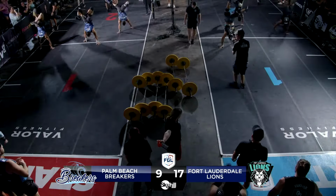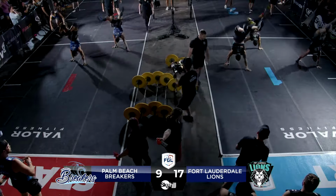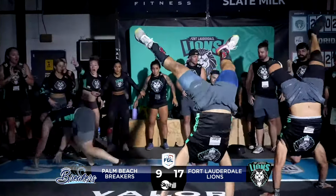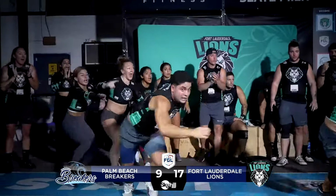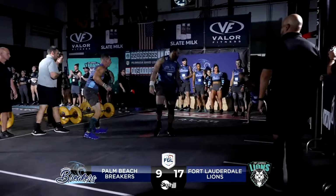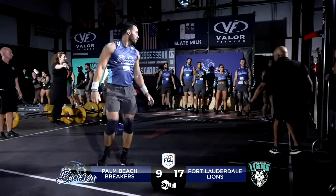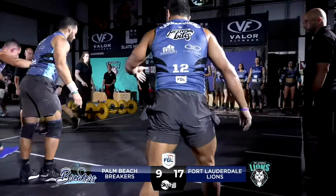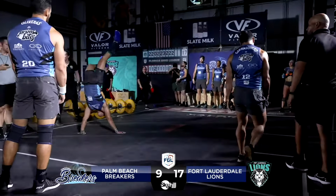Ooh, it looks like even though the Breakers started first, it's going to come down to the sprint at the end. Cardona's done. Santaella is done. Rodriguez is done. They're over the line. Coming from behind, the Fort Lauderdale Lions will take the male triad. What a comeback. The Lions can't believe it themselves.